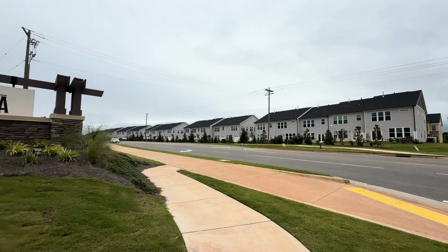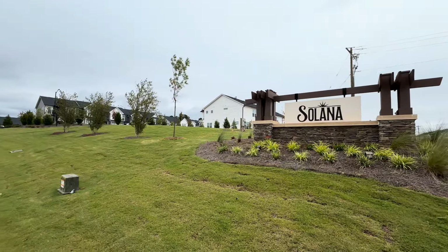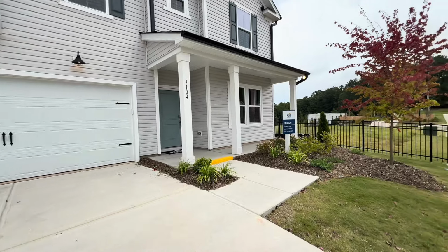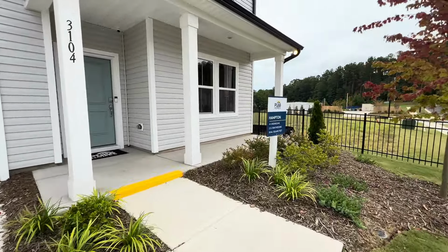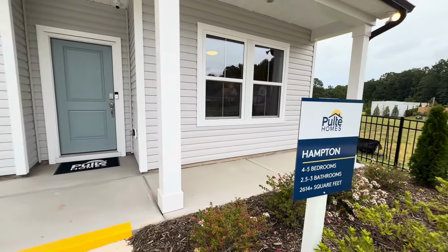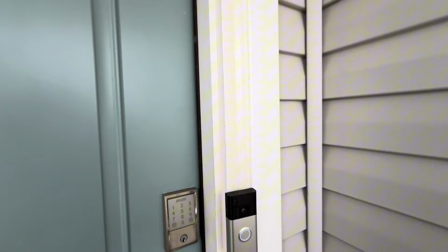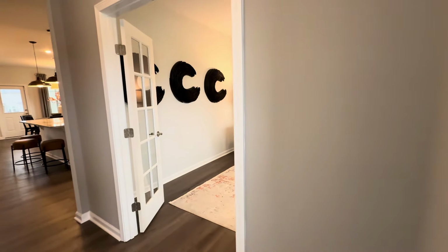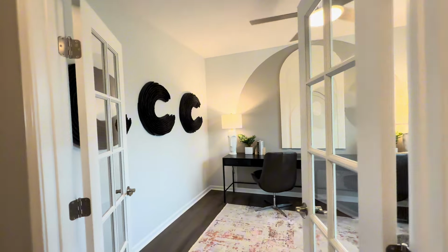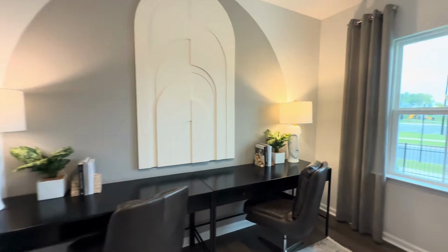If moving to the Triangle area is on your agenda, this is one of the communities that you must check out. Solana by Pulte Homes is one of the top 3 best-selling new construction communities here in Durham as of 2025 numbers, and there's so many different reasons for that. Everything from price to location, and one of my favorites is just how big this community is. Not only do they have single-family homes in 4 different floor plans, they also have so many different townhomes to choose from. So they really have something for everyone when it comes to floor plan and price range.